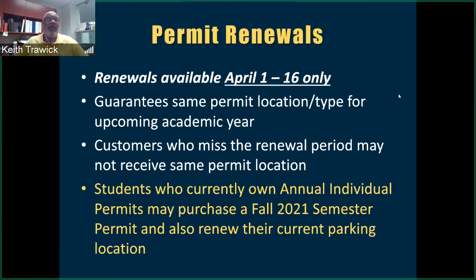This is a good time to note your calendars or make a notation somewhere in your office to remember that our renewal period begins April the 1st and is through the 16th. This is our way of saying you have the guarantee of the same permit location with the same permit type for the upcoming academic year. Customers who miss the renewal period may not receive the same permit locations. And students who currently own annual individual permits may purchase a fall semester permit and also renew their current permit location.